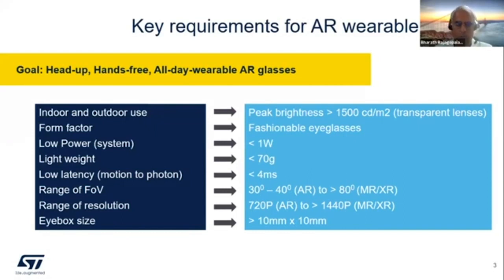Latency. By latency, I'm talking about motion to photon latency, particularly for immersive applications like XR and MR. You need to be really under 4 milliseconds. AR is more forgiving. It's not as critical. But as we get into the holy grail of a fully immersive environment, latency becomes extremely important.